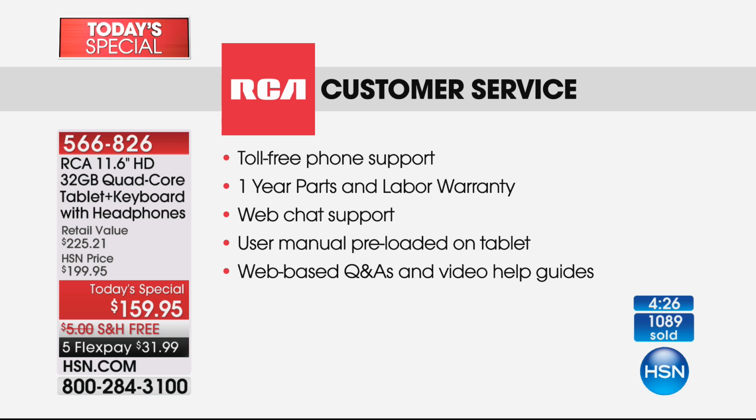It goes to school, it goes to work, and it is your travel buddy best friend like you've never seen before. And let's not forget it's RCA. For over 90 years, RCA has been connecting people in this country, and their customer service has only gotten better as the years have gone along. You're getting a full 1-year warranty and toll-free phone support. And then don't forget about HSN's Protection Plus.